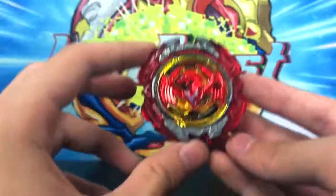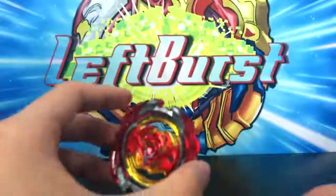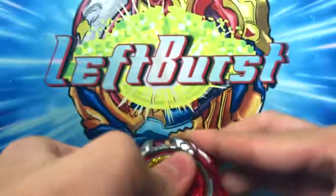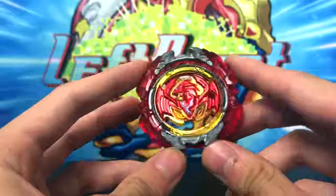Revive Phoenix is actually a pretty competitive Beyblade, at least decently competitive in my testing. At least stock combo wise, it's really good. It doesn't burst that much, so it has really good burst resistance, and it has decent stamina too. When the layer knocks off, it actually makes the opponent Beyblade lose a lot of stamina, so I feel like it's a decently good stamina bay and a decently competitive bay.